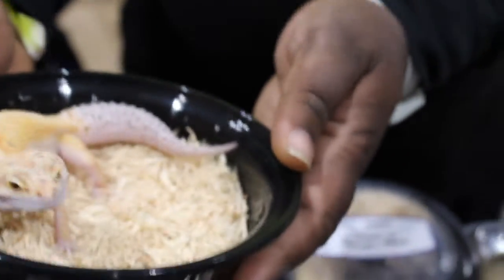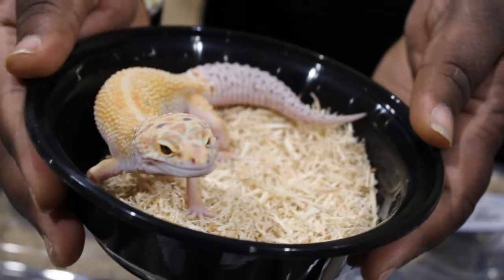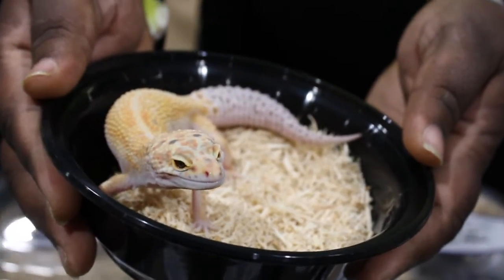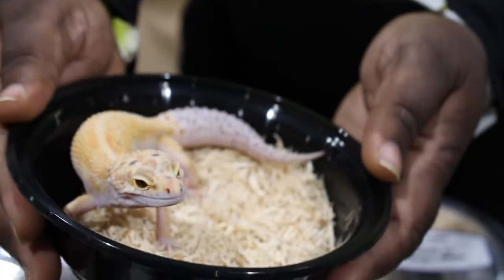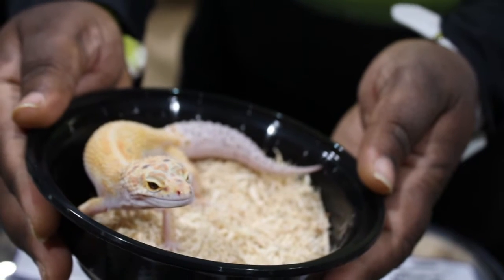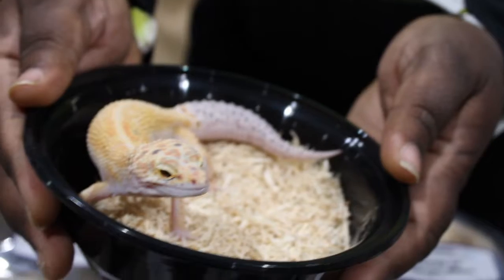Now look at that fat tail there. They use that to store their fat, I believe. These guys you can keep in a rack system, or you can keep them in an enclosure. This is the Bell albino. It's a recessive trait, just like all albinos. You get three kinds: the Tremper, the Bell, and Rainwater, which is the Vegas strain. But this was one of the most beautiful of all albino lizards.